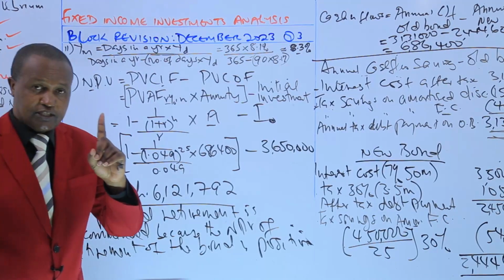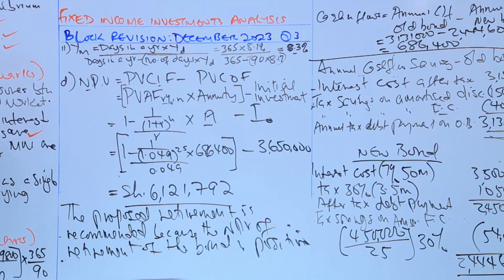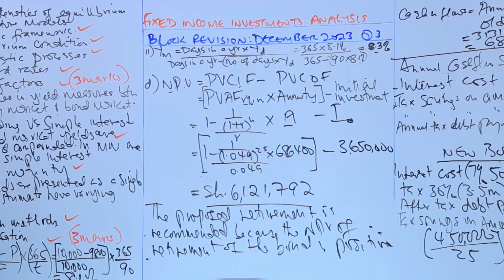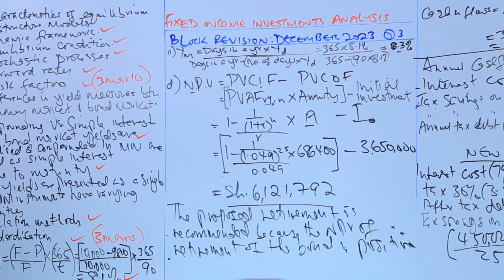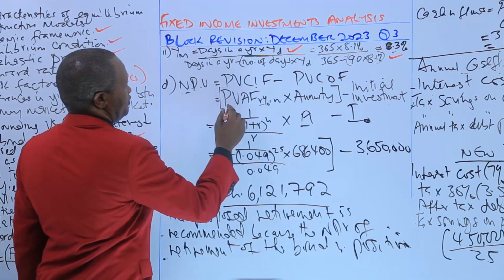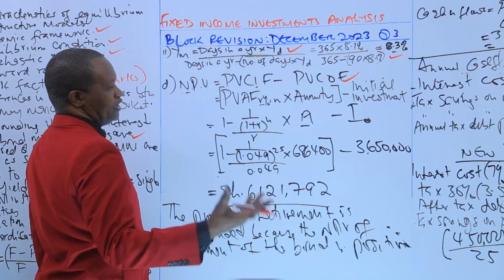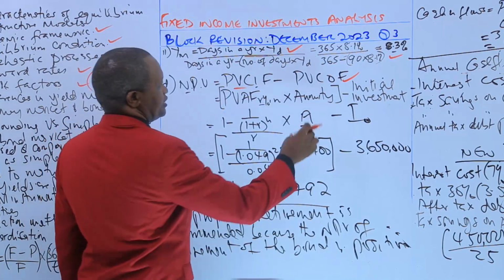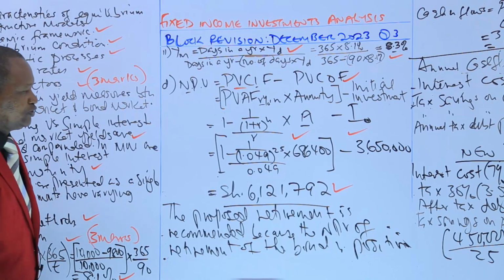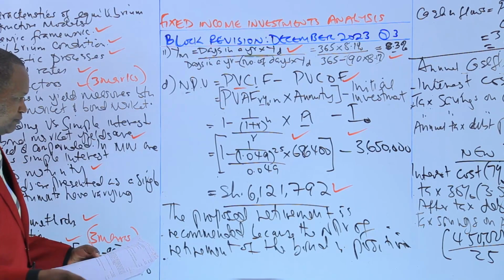And I've been telling you all along, if you have a question like this one, the first step is to put down the formula. Beginning from C Roman 1, we began by putting down the formula. Roman 2, we put down the formula, then calculated it. In D, that is the NPV formula. You put down the formula, then you work out the inputs. NPV has two inputs. That is the present value cash inflows minus the present value cash outflows. And we have seen that this is a positive NPV. So the proposed retirement is recommended because the NPV of retirement of the bond is positive.